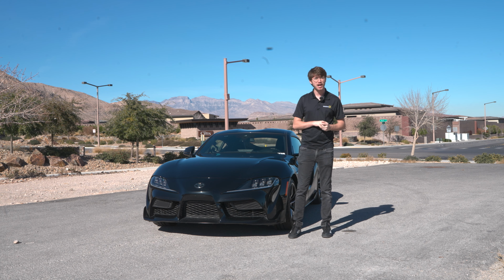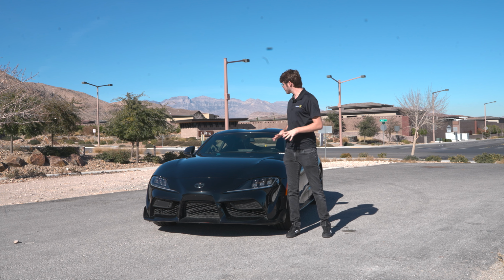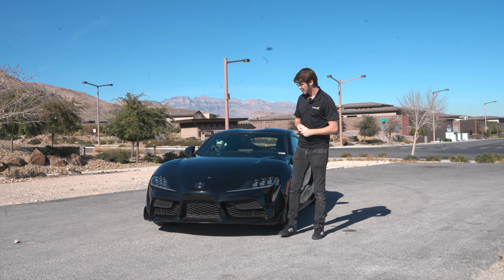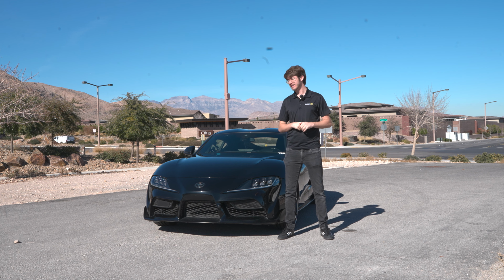I think this is a phenomenal sports car you can have. Super nice, super comfortable, not incredibly luxurious, but it definitely gets the job done and you will feel very, very cool driving around in a car like this. I definitely think it's worth it.